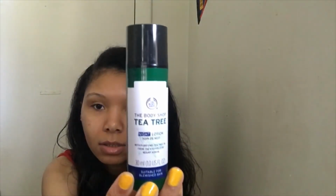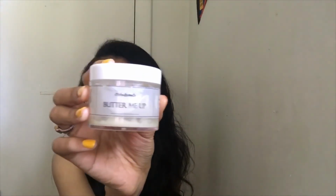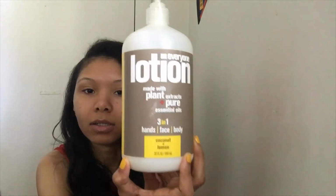Now, what I use to moisturize my face would be the Body Shop Tea Tree Night Lotion. So this right here, I use this. I just use one little pump of this. I also use, I'm almost out, the Butter Me Up by MilanLaurenCo. I use this as well, but you can see it's basically gone. And then I also use the Everyone lotion, which is a plant-based lotion. I use this as well, just one pump of it, just a little bit, just for my face. So that's been working pretty good for me too.